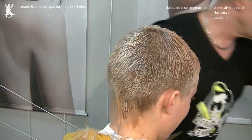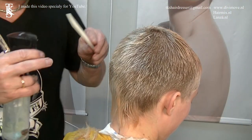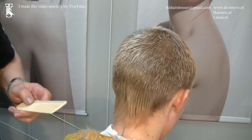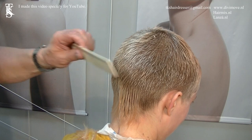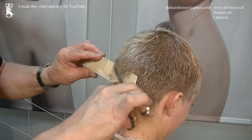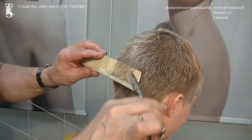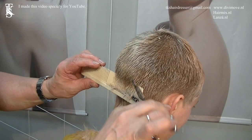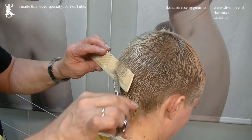Again, wetting in between. I love to cut short hair with a little bit of moisture on it. It doesn't have to be wet, because then it sticks together. Now it just holds the hair together, but not in thick parts.